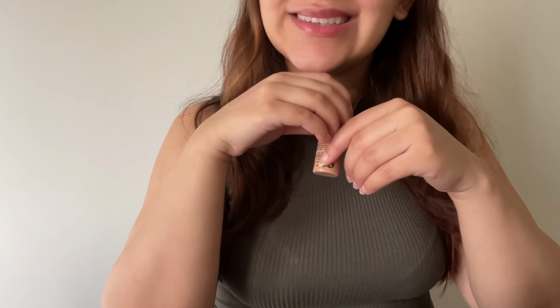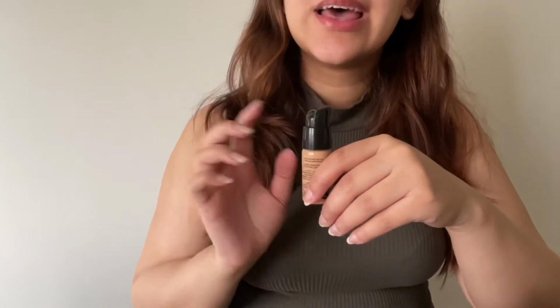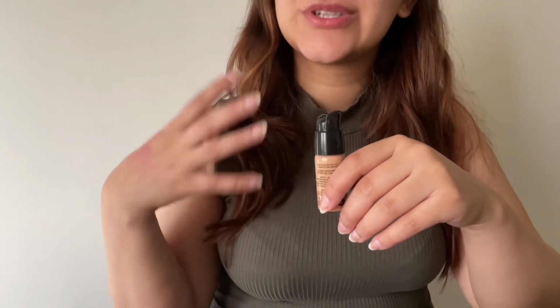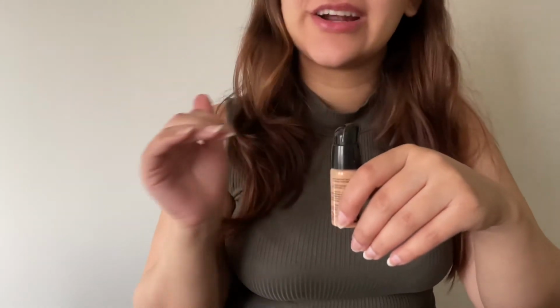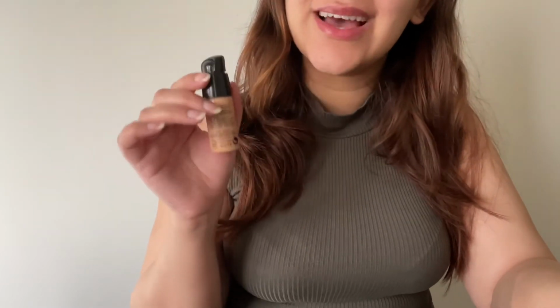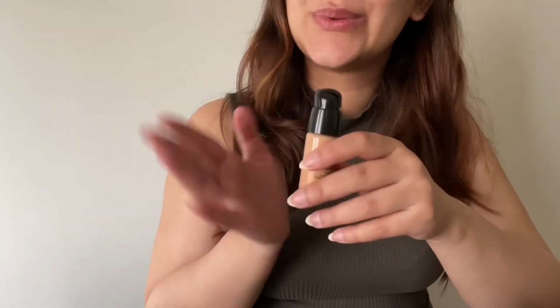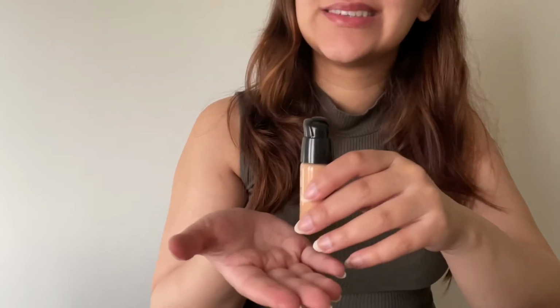This is in the shade 03, and oh my god guys, I used the crap out of this foundation the past month. I have never put on this much foundation in a month in my entire life. I don't do foundation that much, so the fact that I applied this on my face a total of 11 times, that is crazy to me. And this was the only foundation I was using, by the way, this entire month.